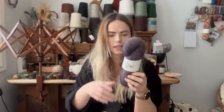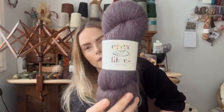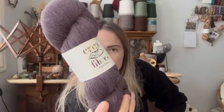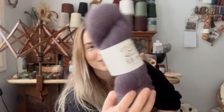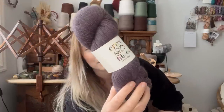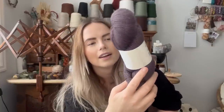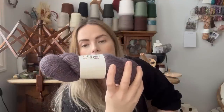And then I have some Crookes fibers. Now this is from her advent 2 years ago, so her 2021 Christmas advent, and this was the final skein. This is dyed by Brittany. She also has a podcast, so you should check her out. She's really lovely, and she makes beautiful colorways, and she has some unspun that I really want to try. So this I will be using for a pair of socks.